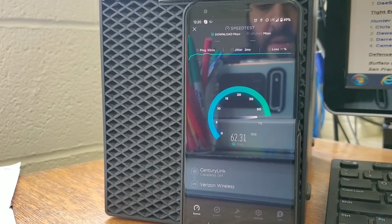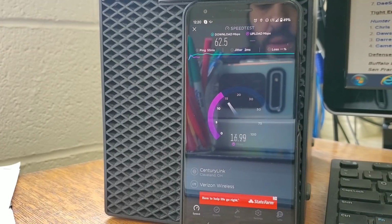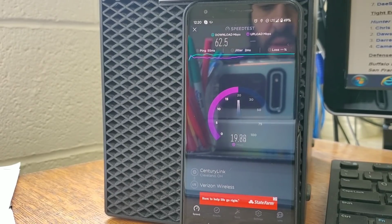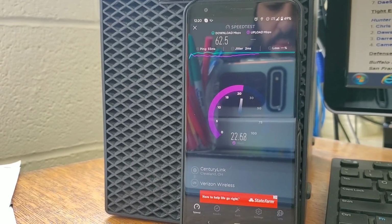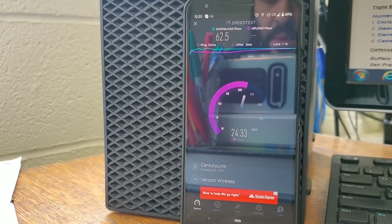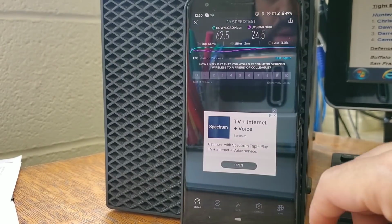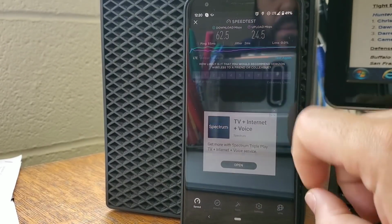Alright, so the ping came in at 55 milliseconds. The download speeds in the low 60s. And it looks like the uploads are going to be pretty similar to the T-Mobile test. Alright, so a little bit faster actually. I'm gonna run another test. It looks like it did go into 4G Plus. So let's see if that changes anything.